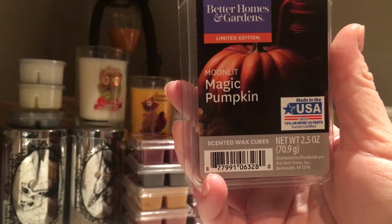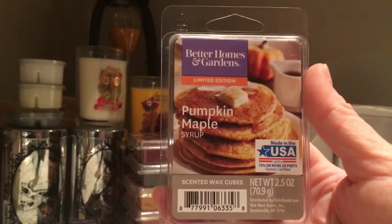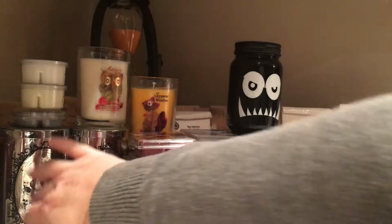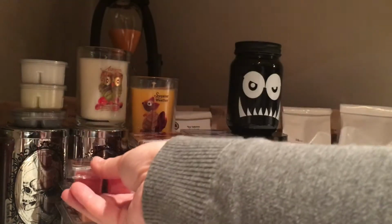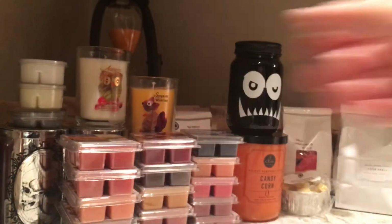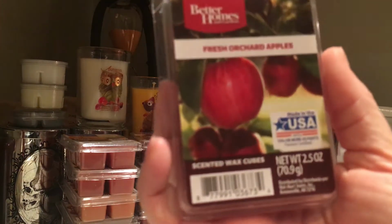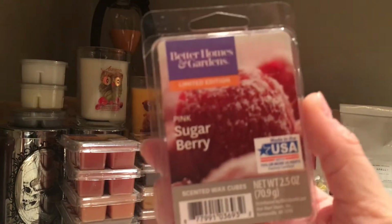Moonlit Magic Pumpkin. Pumpkin Maple Syrup. A Thankful Harvest. Spiced Pumpkin Pie. Farm Apple Pumpkin. Pumpkin Butter Cookies. Fresh Orchard Apples. This one smells so good on cold.